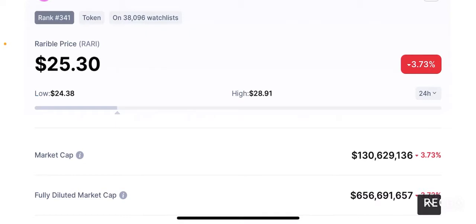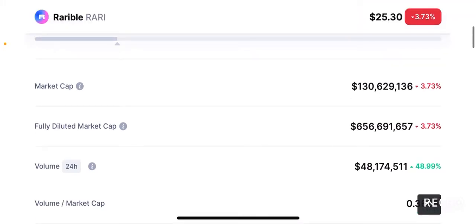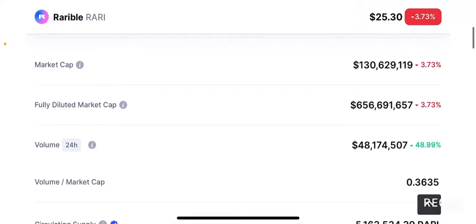So again, it's interesting to see this token going in a downward trajectory right now that it's listed on Coinbase, without a lot of Coinbase based price impact, right? If you see, the market cap is also kind of shrinking slowly. It's about $130.6 million in market cap. It's a pretty low market cap for a project that is aiming to do so much for the NFT space, and it's one of the earliest NFT projects.